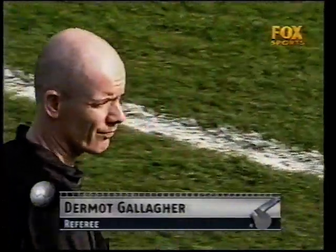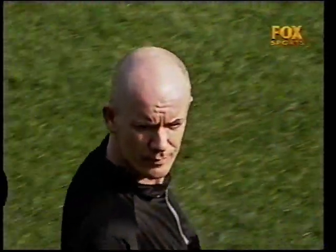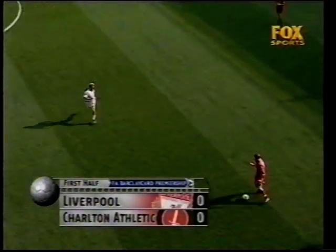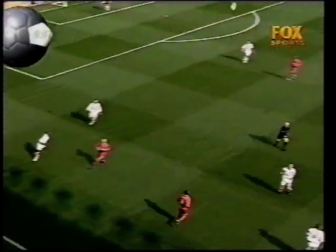It is a glorious day on Merseyside, but will it be a sunshine day for Liverpool in returning them to the top of the Premiership? They've never won the league title since the Premiership came into being. 1990, their last league championship win in the old First Division, seems a very long time ago.